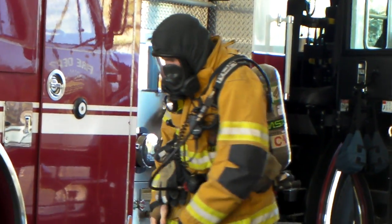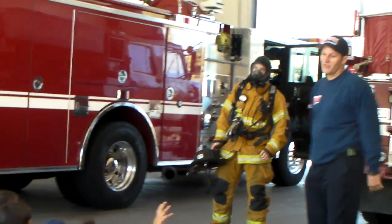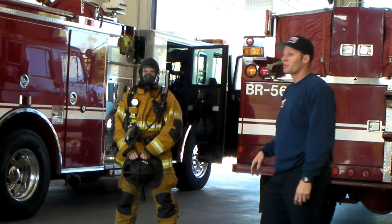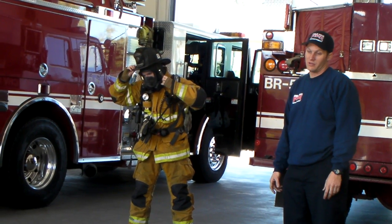Now, there's one more item he's got to put on to protect himself. In fires, sometimes things fall, and there's lots of heavy stuff. He's going to put his helmet on. If you look at his helmet, you'll see that it's black, and that's from smoke.